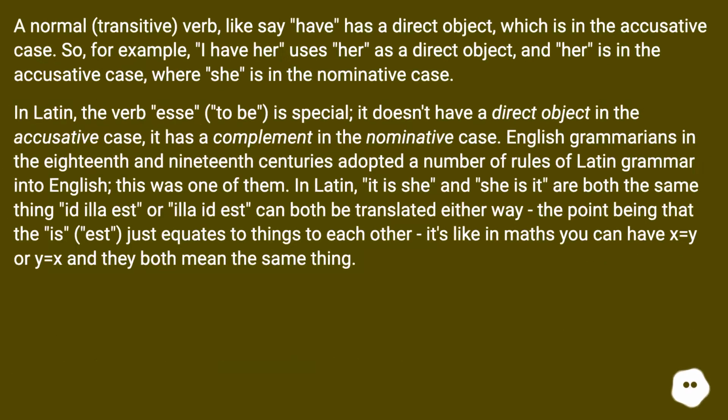A normal, transitive verb, like say have, has a direct object, which is in the accusative case. So, for example, I have her uses her as a direct object, and her is in the accusative case, where she is in the nominative case. In Latin, the verb esse, to be, is special. It doesn't have a direct object in the accusative case, it has a complement in the nominative case.